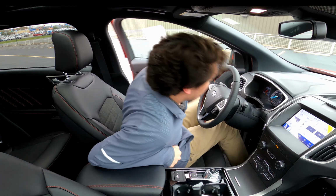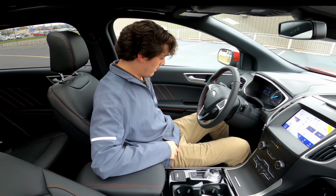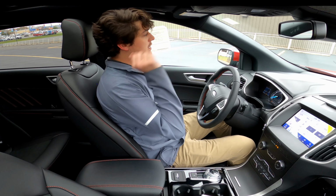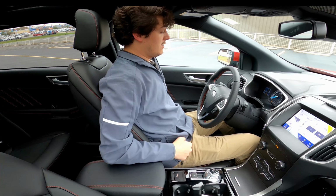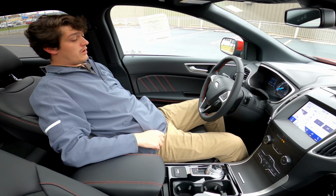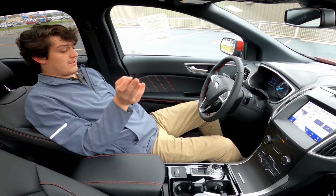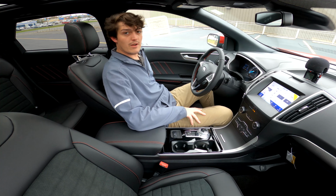So as we get in here with the driver's seat, 10-way power seats. Right here, I can go up, I can go down, diagonal back, and you get lumbar support. You can also recline pretty far back. So with this 10-way power seat, honestly, anyone of any size could fit in this and be comfortable. Yeah, I could do that all day.